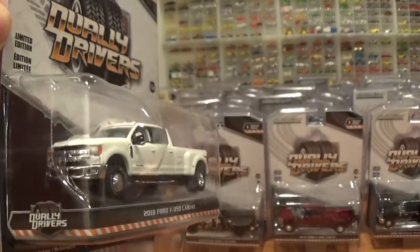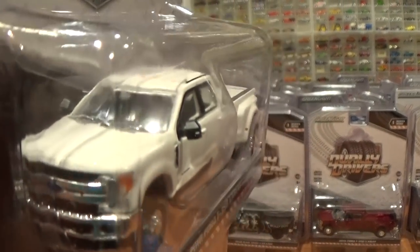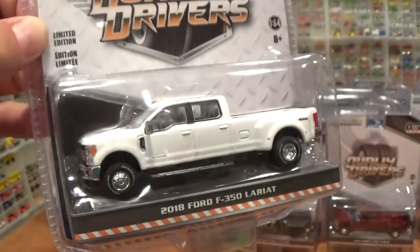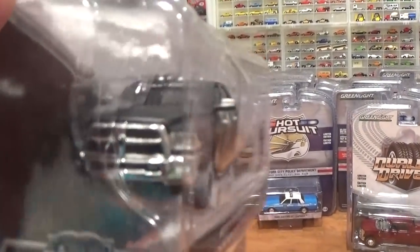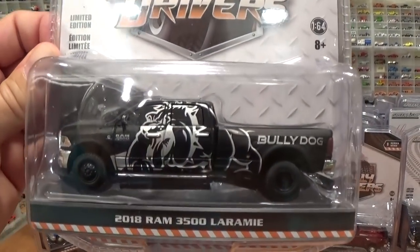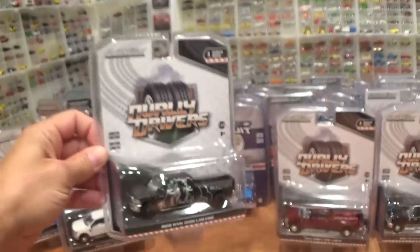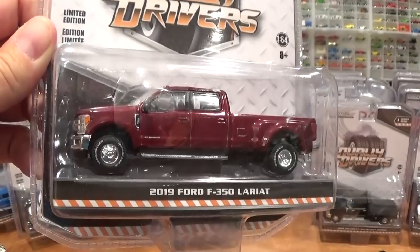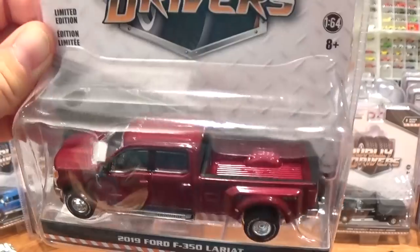Now these have a metal body and a plastic base, and one of the coolest things I've noted about these right off the bat is that they all have those big huge mirrors, which make the truck complete. If they weren't there, that wouldn't be so great. So I really like that Greenlight put these mirrors on these trucks. Here we've got a really cool paint job on the 2018 Dodge Ram 3500. Check out that big bulldog face, the spiky collar. And another Ford, this one's a nice metallic ruby red, 2019 F-350.